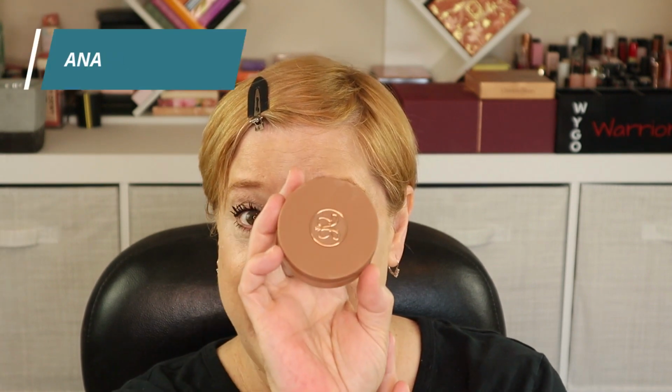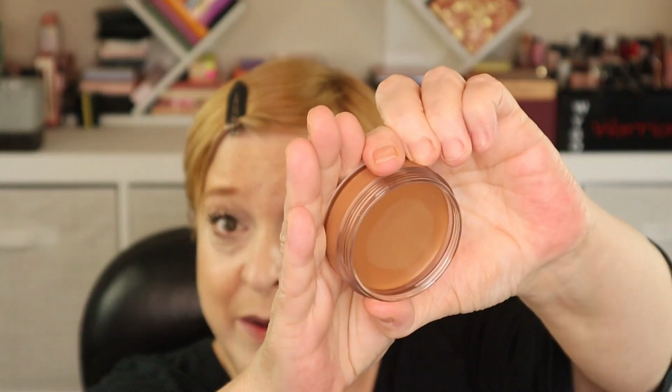I have actually two to choose from, and both I think are way too warm for me, but I wanted to give both a swatch to see if one might work better than the other, or if they literally are pretty much the same color. So the first one is from ABH. This was in the most recent Icon box. It's the cream bronzer, and I have it in the shade Amber, and that is what Amber looks like.